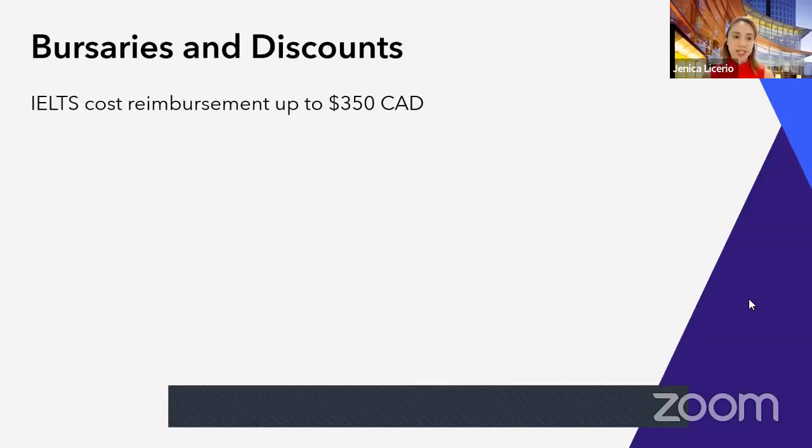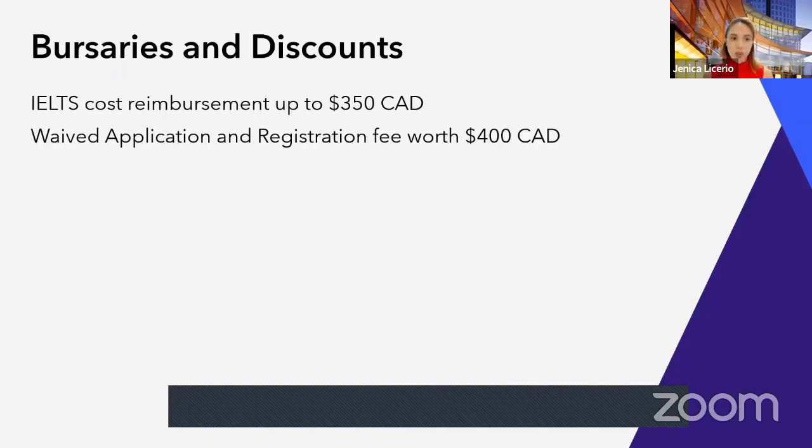So do we have any bursaries and discounts? Yes, for 2022. So this year, if you're still able to join in October, that is the last intake for the year, we will reimburse your IELTS test cost. So if you're going to take your IELTS this year and join in October, we will credit you back through your tuition fee up to 350 Canadian dollars. We will also be waiving your application and registration fee worth $400. Therefore, you're saving $750 here.